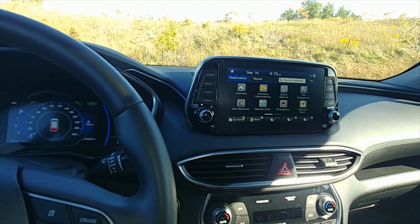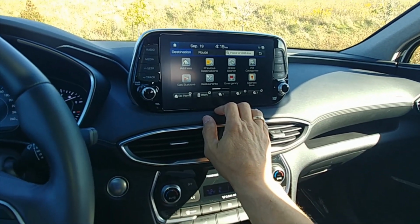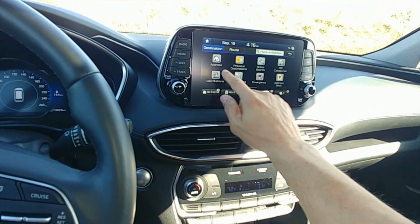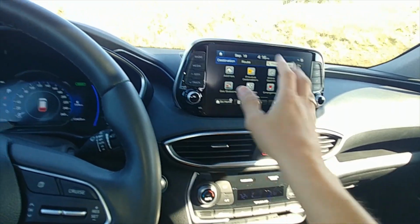It is voice activated. I think I'll show you that in my driving part of the video. So it's very intuitive. It's easy to find stuff. It's quick response. It's a very good system.